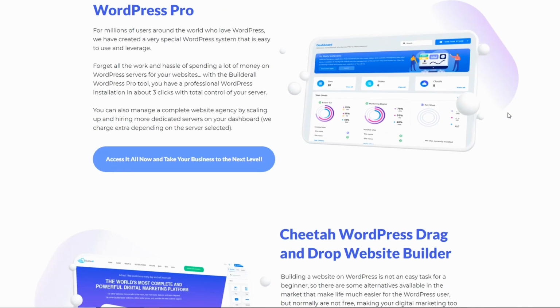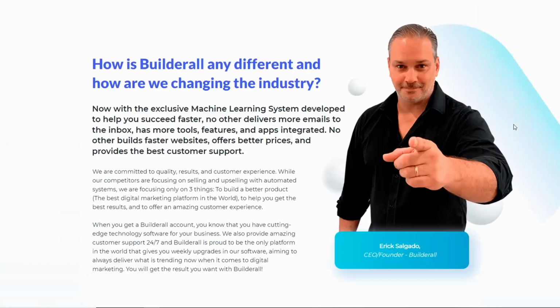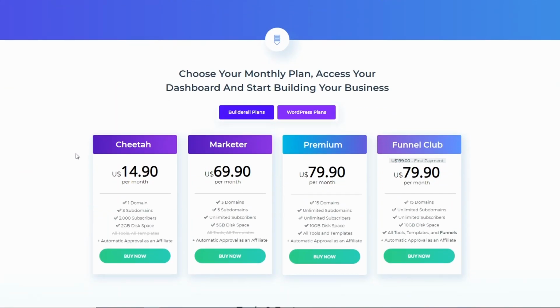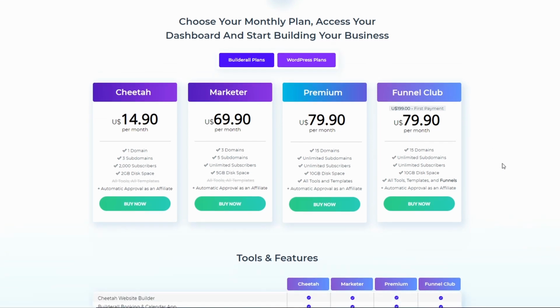What do I mean by it's really expensive? It's actually costing you a ton of money, because if we come up here to the pricing, okay, we look at the plans, you can see what Builderall's plans are broken down into. The Cheetah version, or whatever they call it, is the lowest, and it's $14.90 per month. And then it starts going up from there, $69.90, $79.90, you name it, etc., etc., right?